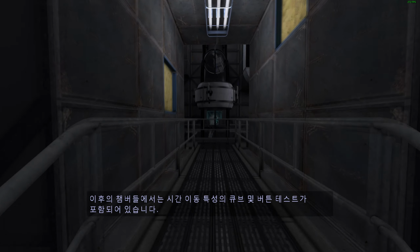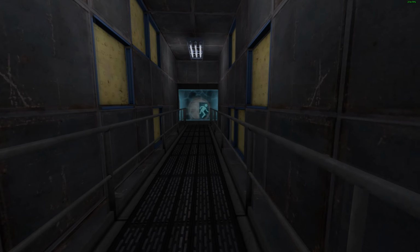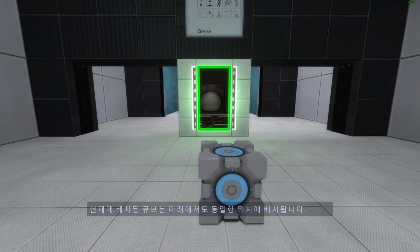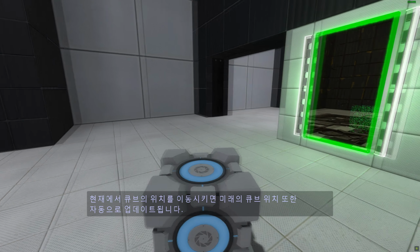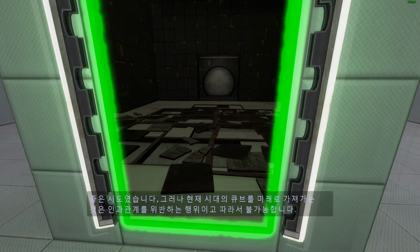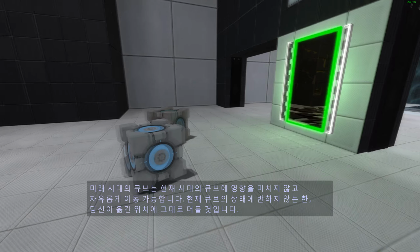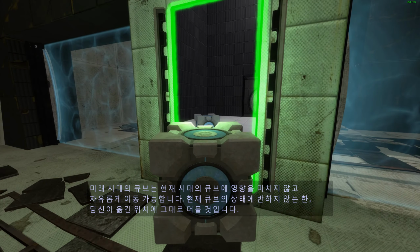These next chambers will involve cube and button-based testing with the perks of time travel. A cube placed in the present will appear in the same position in the future. Moving a cube in the present will automatically update the location of the same cube in the future. Nice try, but bringing a present cube to the future violates the laws of causality and is therefore impossible. This future version of the cube can be moved freely without affecting its counterpart in the present. It will stay wherever you leave it, as long as the present cube's destiny is not altered in any way.